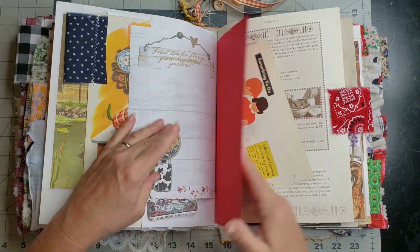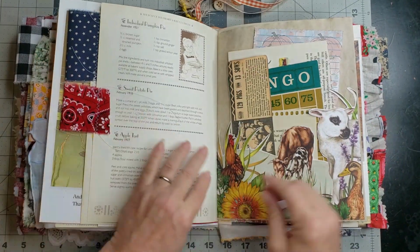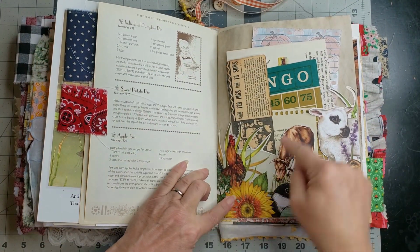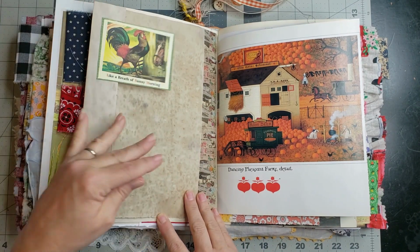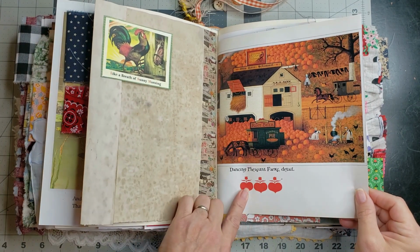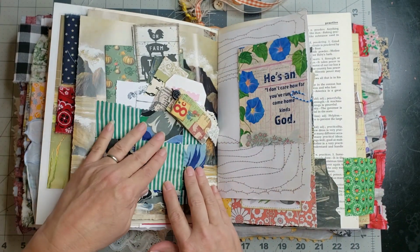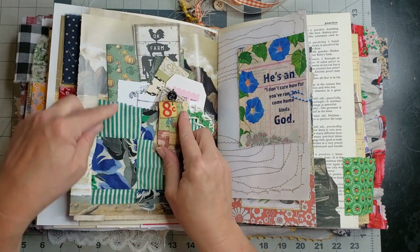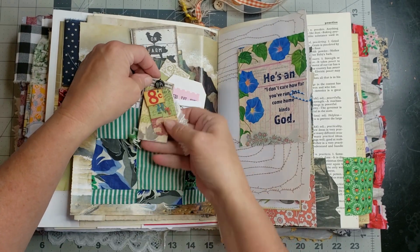Let's go faster. This is an envelope. Cute little pocket here, stuffed with all kinds of goodies. There are scriptures throughout as well. And this is one of my Charles Wysocki pages. I love that with all the pumpkins. This is a vintage quilt top. Got some goodies tucked in there and one of those twisted tangles tucked in.